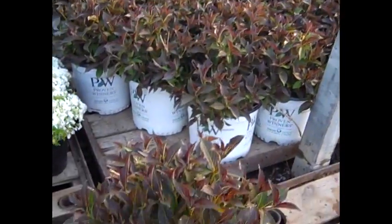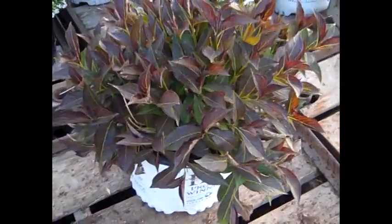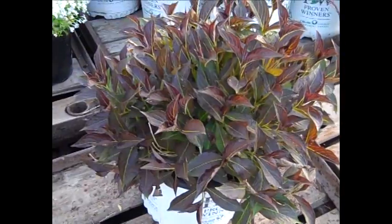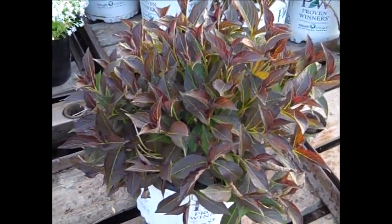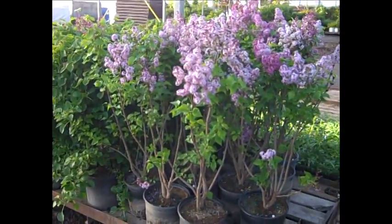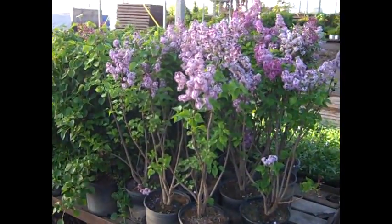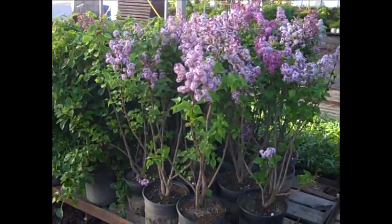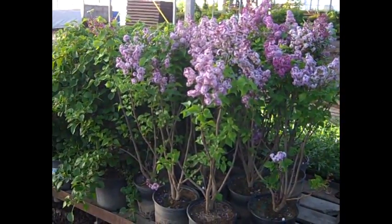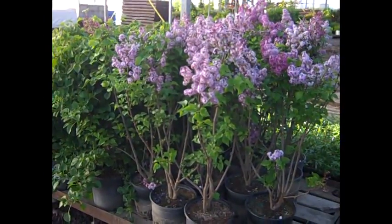Here I wanted to pull off one of these Spilled Wine Weigela, and look at the size on this. Great color. Again, the guys trimmed them back, they're flushed out, beautiful shape to them, Spilled Wine. You know, our lilacs, we still got some color in the lilacs, guys, and a lot of these are blooming in gardens, and people are going to be out looking for these. So we still have some great looking lilacs available.